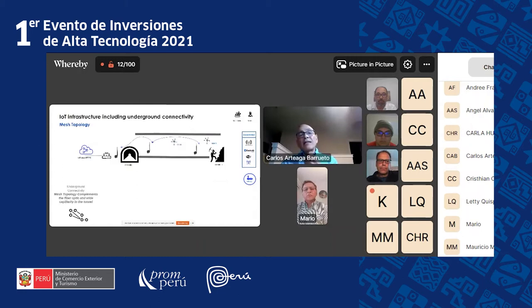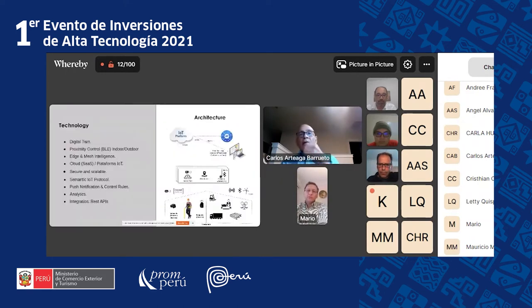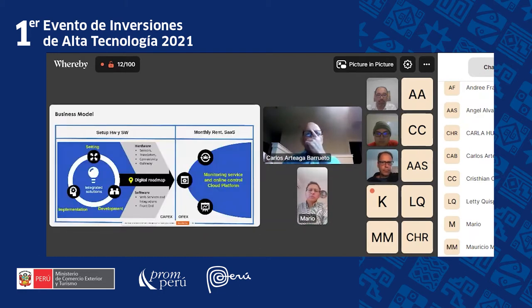The core component by itself is the infrastructure that sits at the bottom, a platform with edge and cloud components that allow us to resolve connectivity and auto deployment, control, digital twin definition, digital twin startup control, and so on. The architecture is an IoT platform that addresses digital twin, proximity control, edge and mesh intelligence, cloud, security, scalability, and, more important, a semantic IoT protocol. We own a patent on the IoT semantic protocol. The business is SaaS.